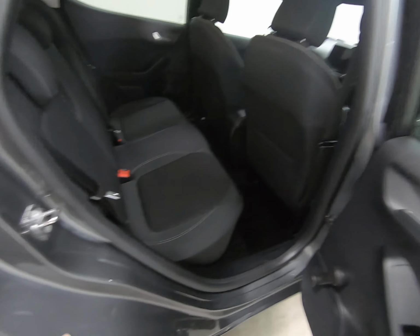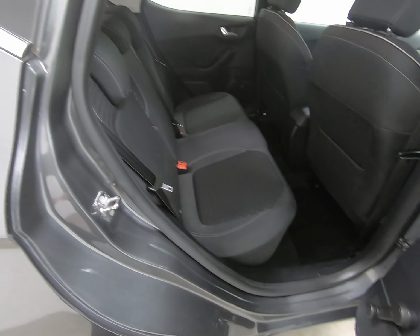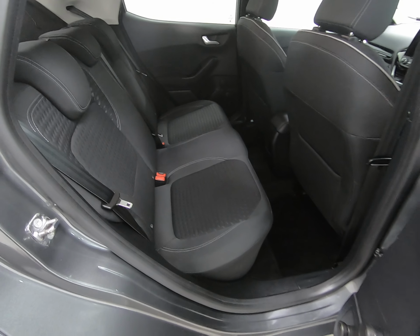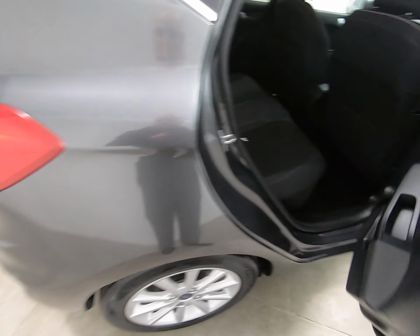Taking you into the rear of the vehicle. Once again, no marks to any of the steps. Seats exactly the same as the front ones. Really do look like they've hardly ever been sat in.